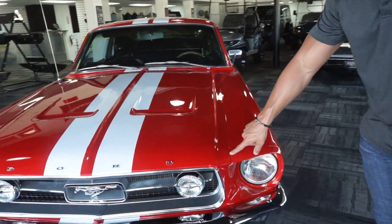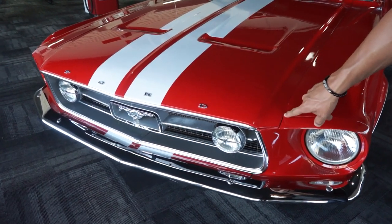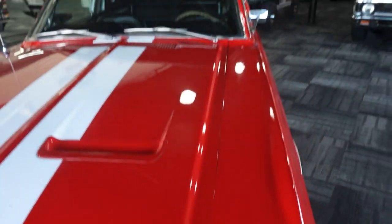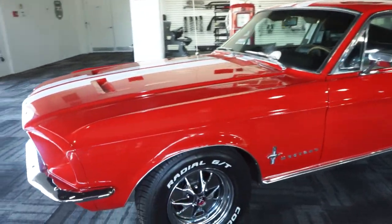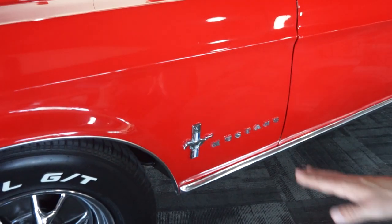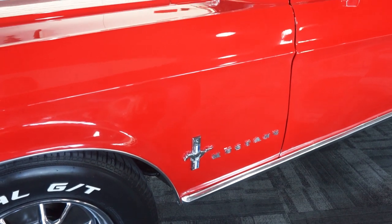There's a slight imperfection there on the driver's side where the hood, you know, rubbed a little bit and took a little chunk out of there. How about the driver's side front fender? You do have your Mustang logo there, 289. There's a 302 in the car right now, but there's a 289 badge there. Mustang logo on the driver's side front fender.